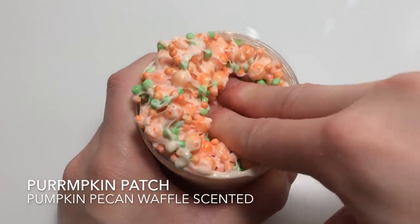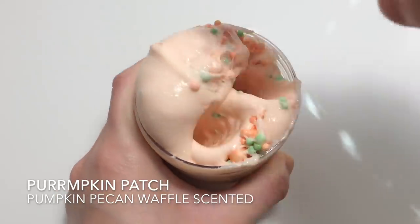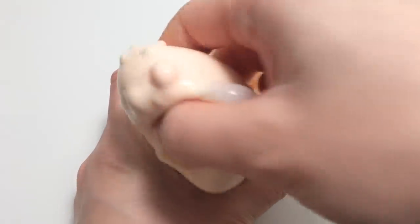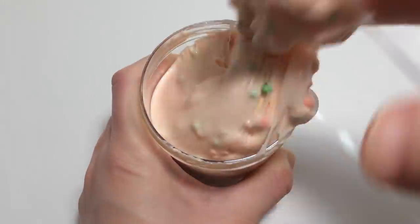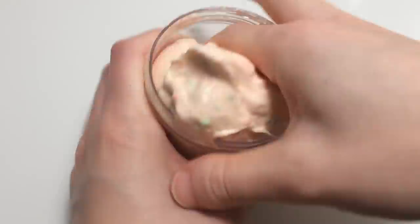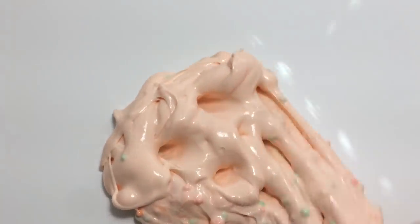This one is pumpkin patch, and I had it in my last restock. It just looks like a pumpkin patch, and it's scented pumpkin pecan waffles. It might look a little bit different because I added the small orange beads too. My last restock, it only had the large one.